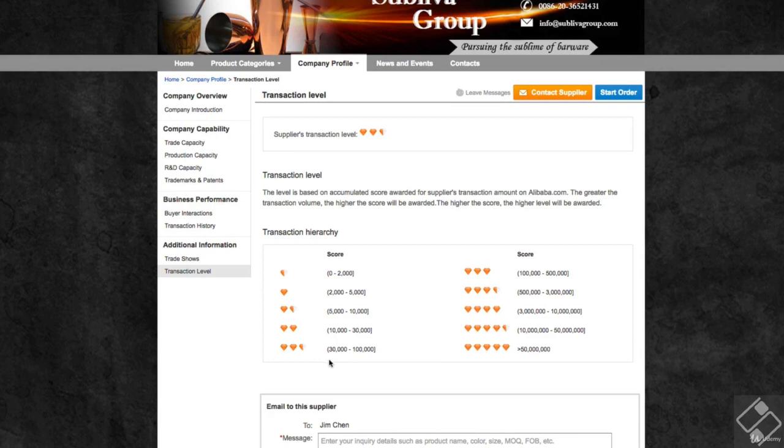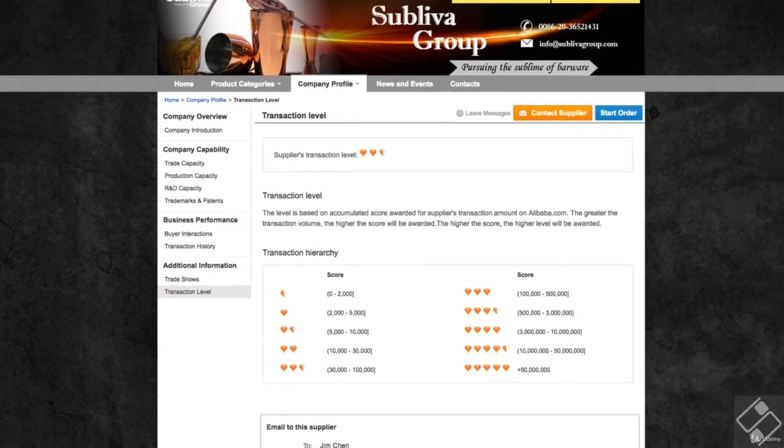So they've got a score here of between 30 and 100,000 transactions that have been successful, and there's been no problem. So that's pretty decent. That's quite a good score to have. So you can look at this. Obviously, if you see a factory with 5 diamonds here, they're selling big, so they're doing very well, and not only are they selling, but they're selling well. There's no problems, there's no hiccups. So it's good to see these diamonds. To have those kind of high numbers, 5-figure and 6-figure numbers, is very impressive. So keep an eye out for that.